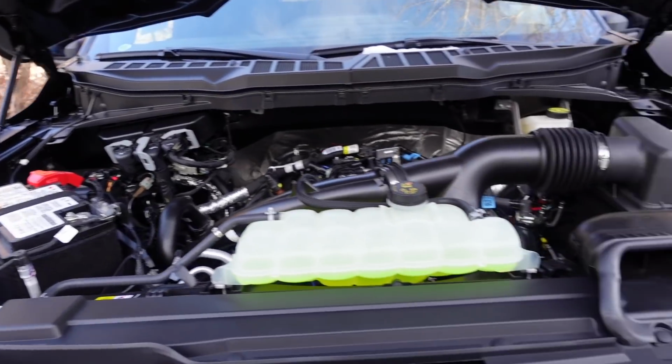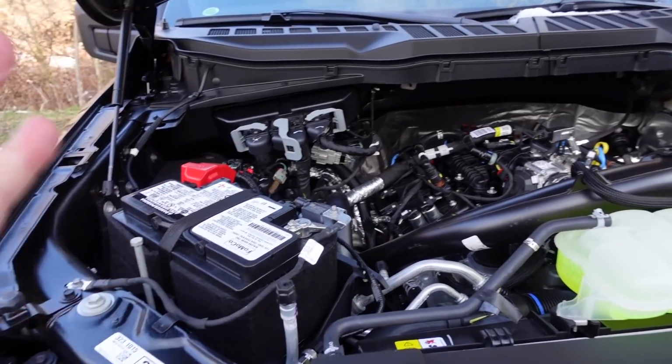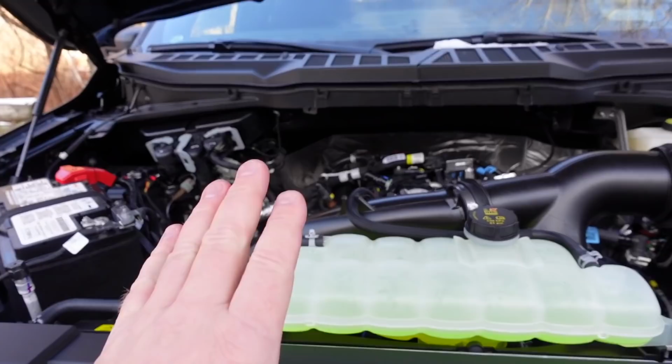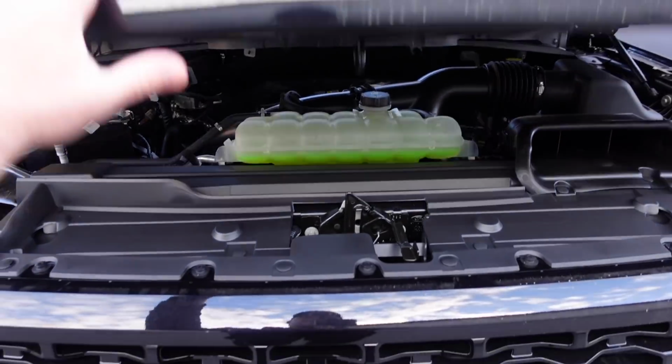So the F-150 comes with tons of different engine alternatives. Both these trucks have the 2.7 liter EcoBoost. We've got a naturally aspirated 6-cylinder, and then we have the 2.7 like we're looking at here. We've got a 3.5 liter EcoBoost, and then a 5 liter V8. We've got a diesel version as well, a 3 liter diesel, and then we have the Power Boost. It's gonna have over 500 pound-feet of torque.